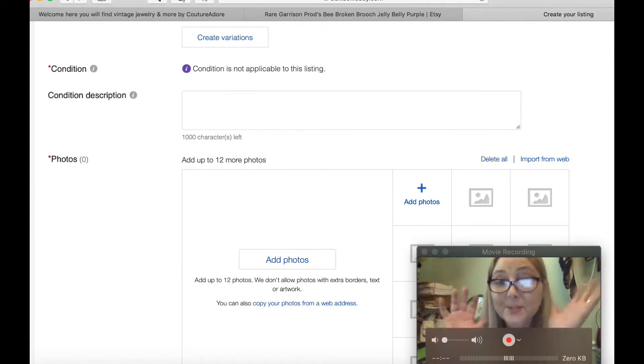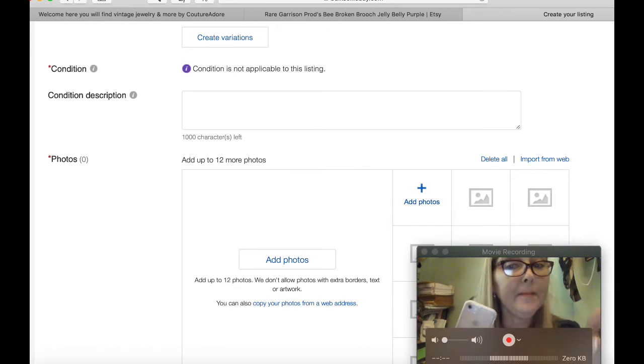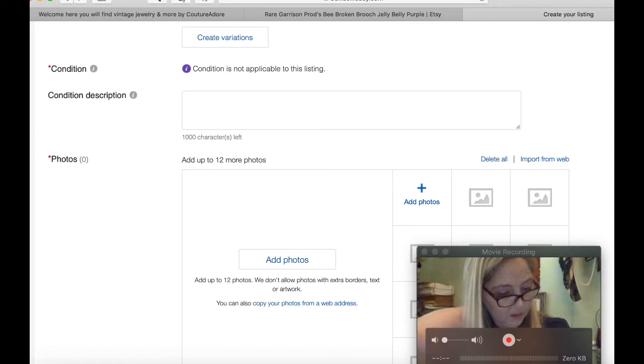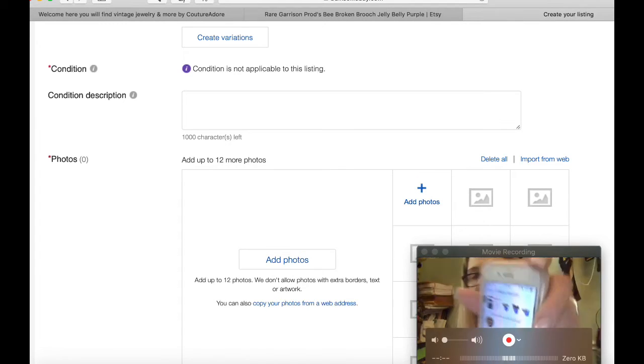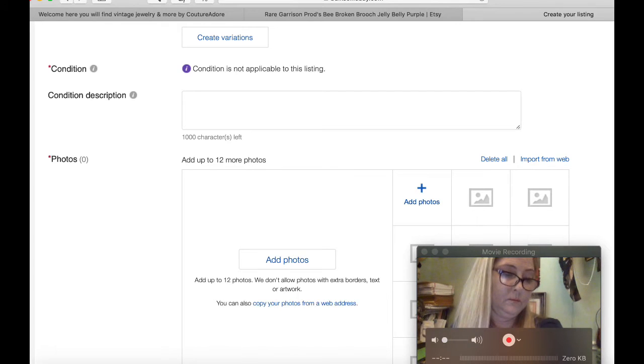Now we need our photos. So what I'm going to do with my photos is I'm actually going to airdrop them from my iPhone to my iMac. So I'm going to select these pictures. There's 5 of them. I'm going to choose to airdrop. Pop up here in a second. So I've selected the pictures and I'm going to airdrop it. And they should be coming across.